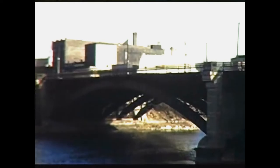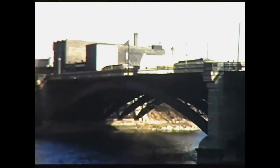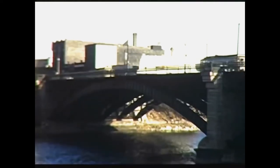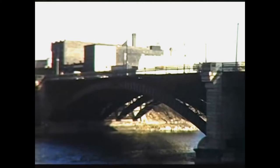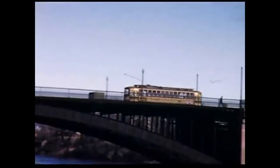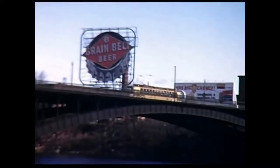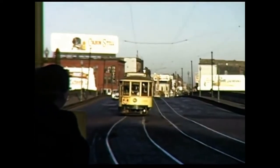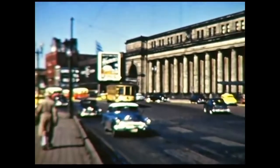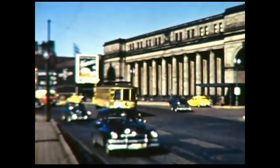After leaving the island, they crossed the main channel of the Mississippi on this steel arch bridge. Passing the iconic Grain Belt beer sign, they pulled to a stop in front of the Great Northern Depot. The streetcars used safety islands in front of the depot, a replacement for the old Minneapolis Union Station, which was just across Hennepin Avenue.